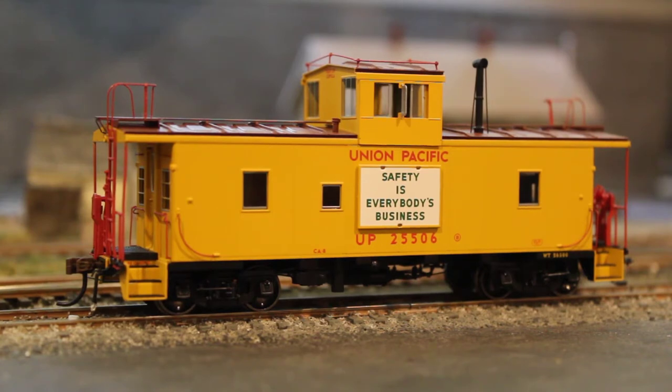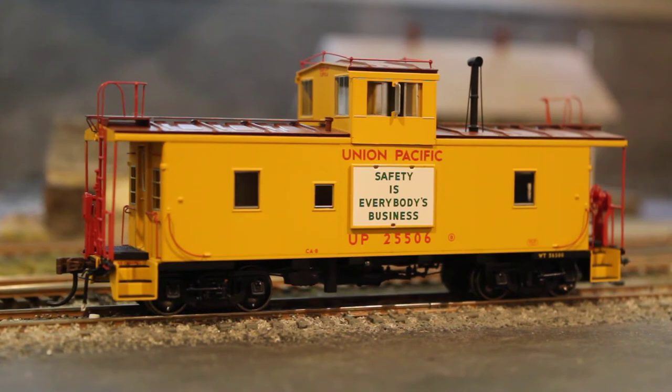So Athearn is selling this CA-8 Caboose, as well as several other road names, with their correct ICC orders. Now this specific model is equipped only with the silent DCC decoder in order to control the lights. You can also purchase this model without anything in it, or with a Tsunami sound card decoder. Athearn advertises this Caboose as having, quote, better than brass detail. I believe that's referring to the handrails, which are very well done.